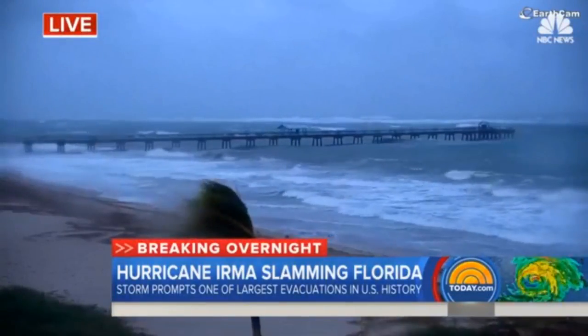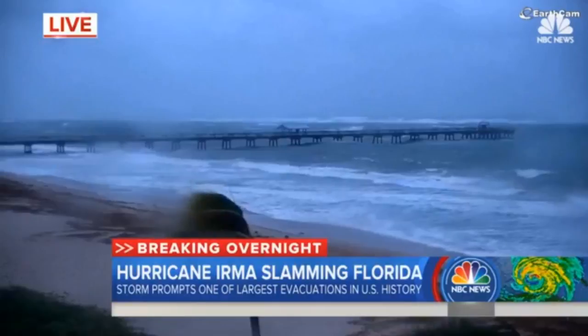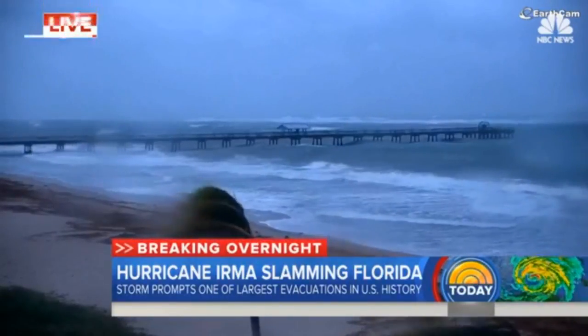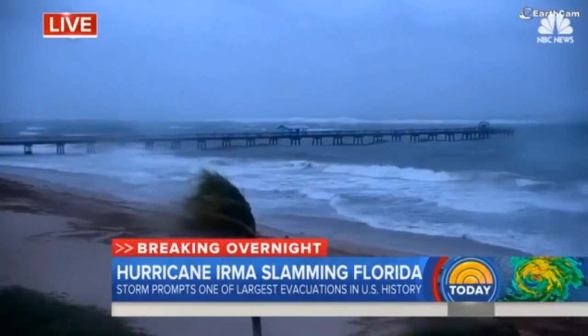It's FEMA, it's our utilities, it's moving water and food, all those things. You've got to wait until it passes. So I do daily phone calls with all of our utilities, try to get as many assets down. They've already committed from out of state, 23,000 people are coming down to help get our power back on.